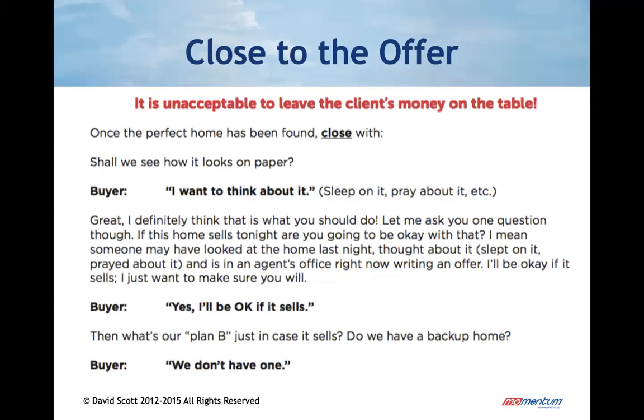It's one of their core beliefs. Once the perfect home has been found, let's close with, hey, let's see how this looks on paper. They might say, I want to think about it. I want to sleep on it. I want to pray about it. That's great. I definitely think that's what you should do. Let me ask you one question, though. If this home sells tonight, are you going to be okay with that?